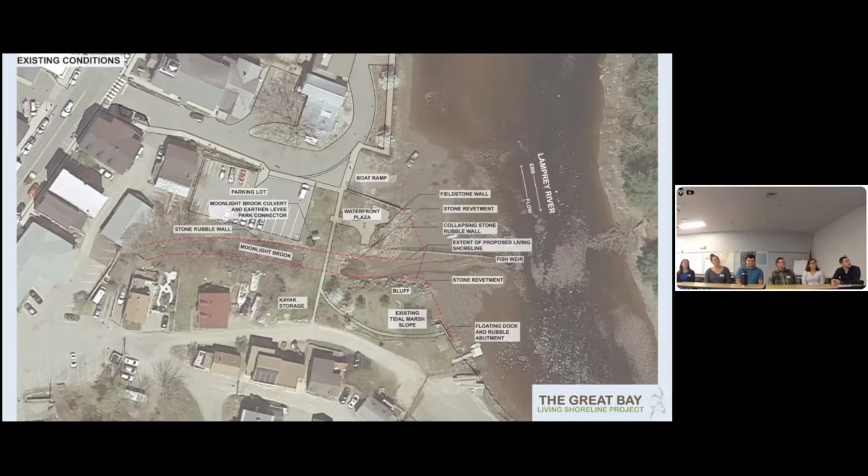All right, so I'm going to go over the existing conditions. Starting from the north, we have a large boat ramp. North of that is private property. Most of our area was dealing with stone abutment on the waterfront. We had a collapsing wall right about here, a downward sloping parking lot, Moonlight Brook, and then we had a bluff here, more stone abutment. There was some tidal marsh here, and there was some vegetation in this abutment they were able to find.